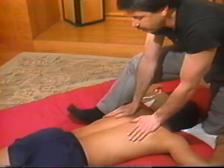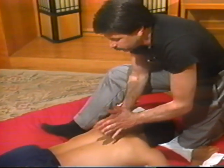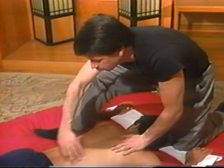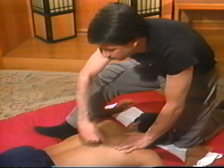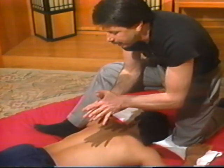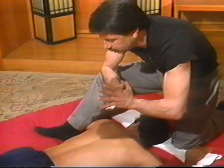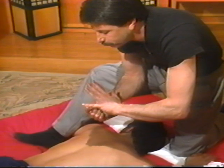Then we're going to do 2 percussions that we haven't done before. These percussions are done on the back strap muscles in a clockwise direction, going down, coming back up, going down, coming back up. The first percussion is with the hands, praying hands, pushed together, hacking down, and you're going to be hitting just on the tip of the little finger.